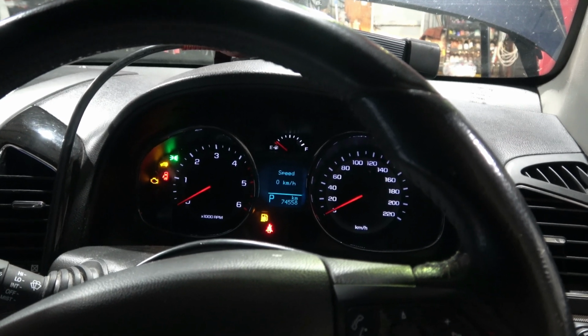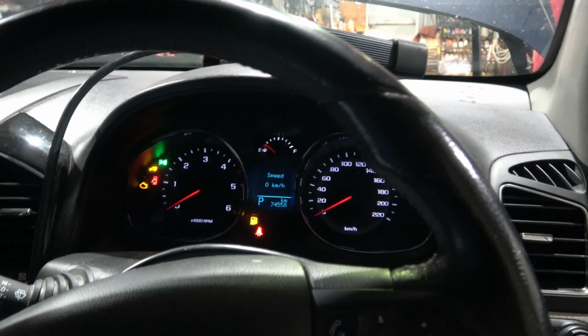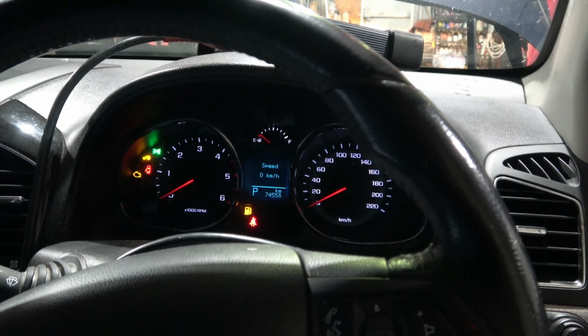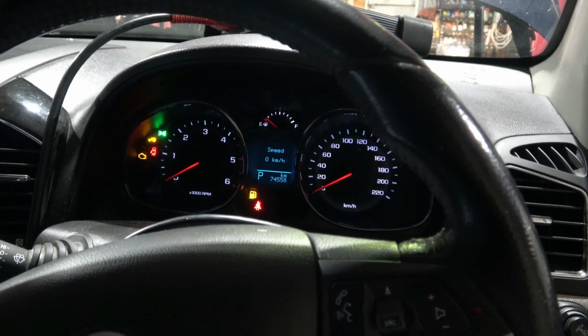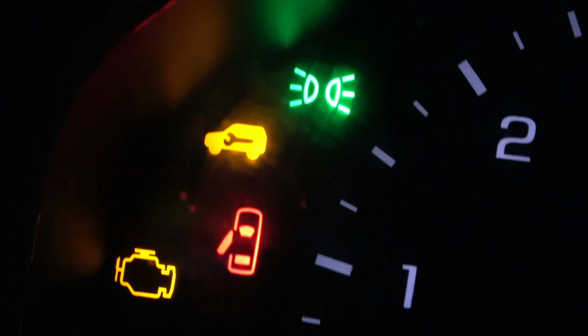Welcome back, guys. Today we have a 2017 Holden Captiva or Chevrolet Captiva. It's got a 2.2 liter turbo diesel under the hood. The problem with the car, customers complain, is that service spanner light, that light comes on.